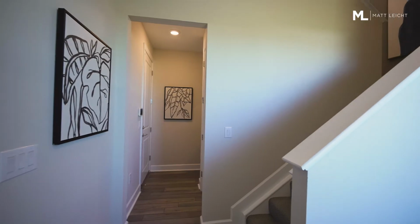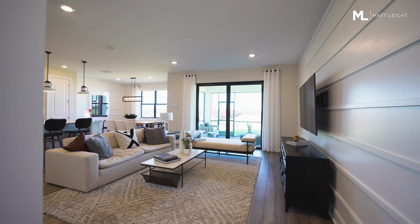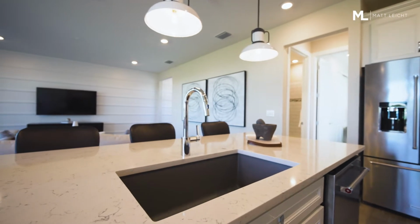As you enter into the Trailside, you're going to find your stairs to the 2nd floor as well as a storage closet right off the entry. And then as you come through, you're going to find level 1 vinyl plank flooring throughout the entire 1st floor. In this kitchen, the designer paired a level 3 quartz countertop along with level 3 cabinetry.